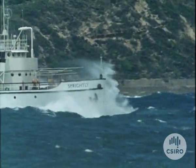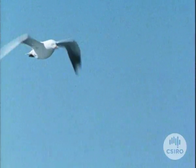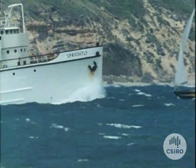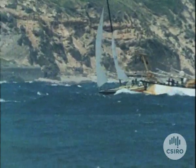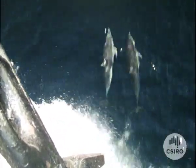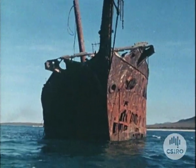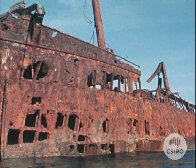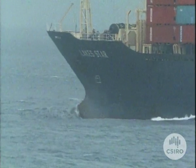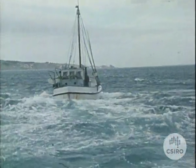In a less obvious way, Sprightly's work as a research vessel has also contributed to the safety of ships and lives at sea. This voyage is one of a series which aims to provide a greater scientific understanding of the waters between Tasmania and the Australian mainland. Bass Strait is one of the most hazardous and least understood bodies of water in the world. Hundreds of ships have foundered in its unpredictable waters since Matthew Flinders first discovered the strait in 1798. Today, it's one of Australia's busiest commercial shipping routes. It's also used by thousands of fishing and recreation vessels each year.